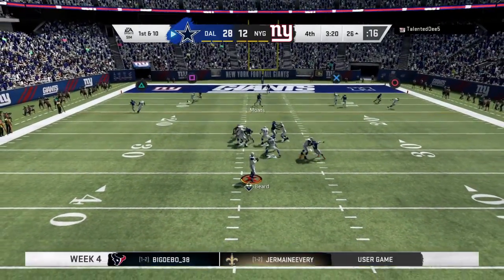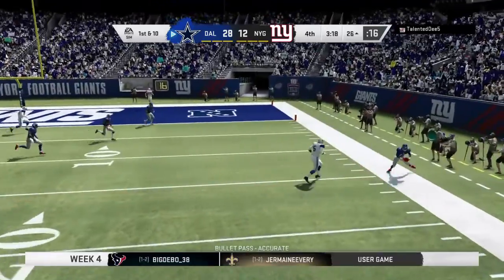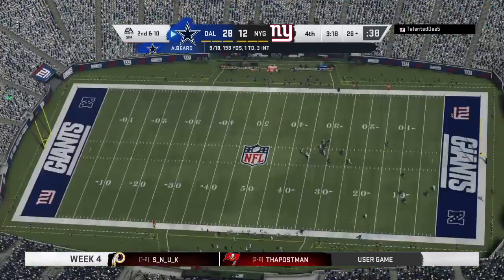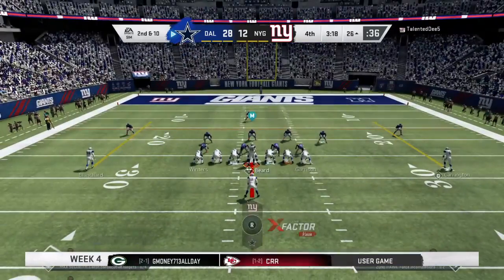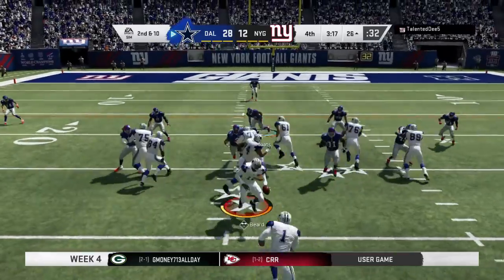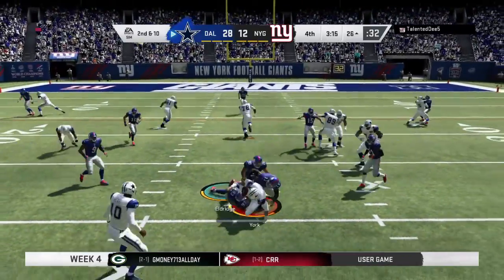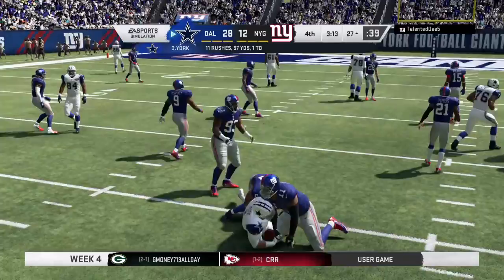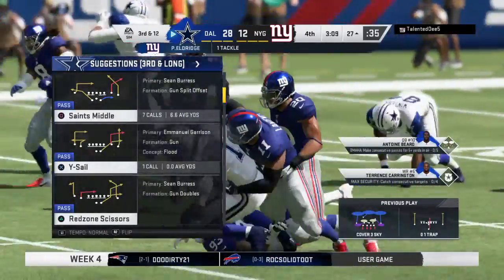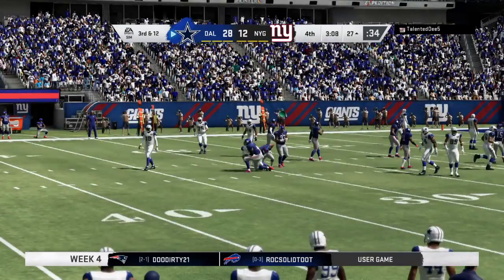On 1st and 10, Beard. And that is intercepted on the sideline. Wait, no. They'll say no. It was caught out of bounds. So this is just an incompletion here. Once again, they'll come up on the 26-yard line, 2nd and 10. And he's going to have to protect the football and take his lumps here at this stage of the game as they stop him behind the line. He lost 2 there, and it's 3rd down.